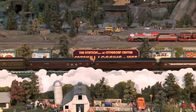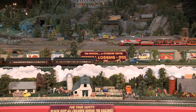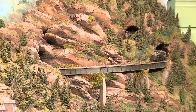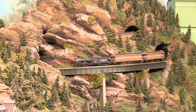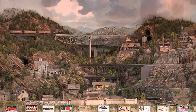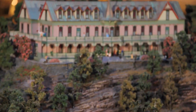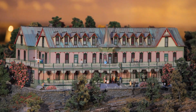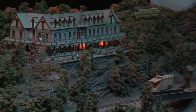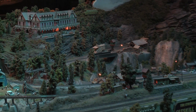Turn the corner and you will come upon the centerpiece of the station exhibit, the Catskills. Passengers and logging trains circle the mountains in a double helix pattern and cross the valley on a series of high bridges. This fine model of a hotel is based on many luxury hotels like Grossinger's and the Overlook that used to be scattered about the area.